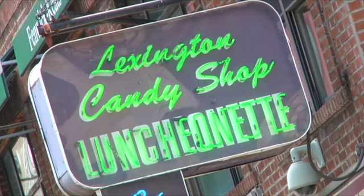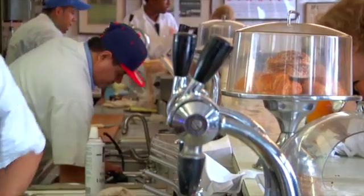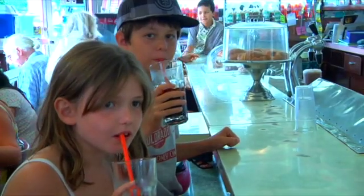Lexington Candy Shop's name might be a little confusing to some. Actually, very little candy is sold here. When it was started, half the store was devoted to the candy making, chocolate making process. But my grandfather decided to switch it over to what you see today as a luncheonette. And people are sometimes confused by it, especially when they go on the internet. The internet doesn't really account for our changing into a luncheonette.